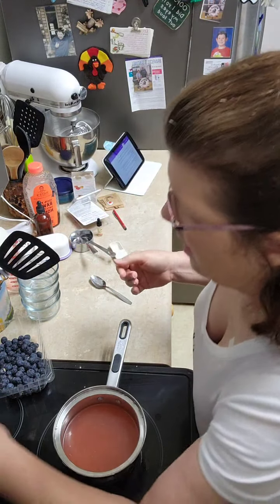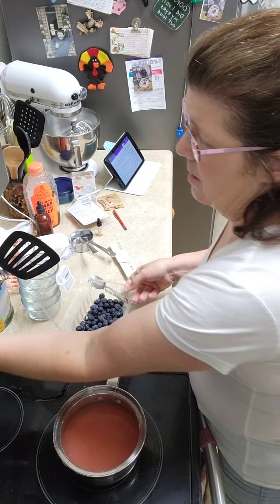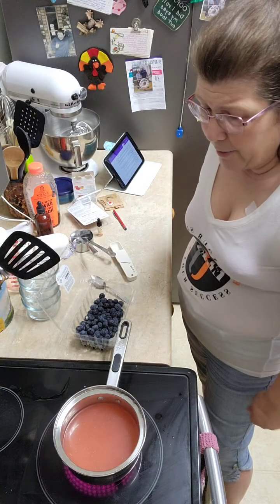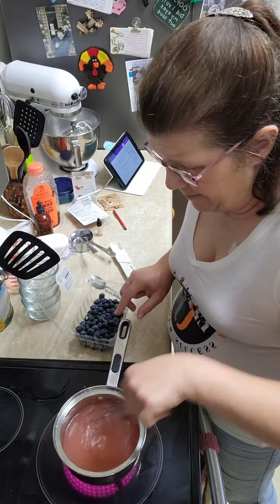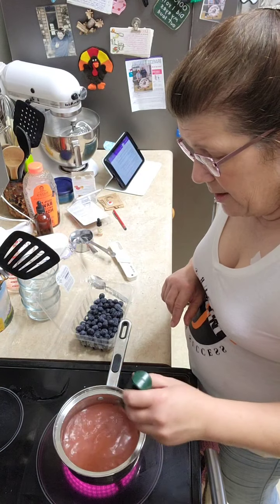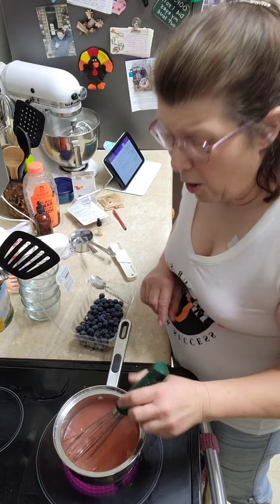Come on. Yay! Okay. So, now we're going to turn on the stove to about a medium level. You really don't want it on high or anything like that. And you're gonna stir. You can see that it was still a little cloudy. Our gelatin bloomed for a bit. What you're just gonna do is heat it up until it dissolves.